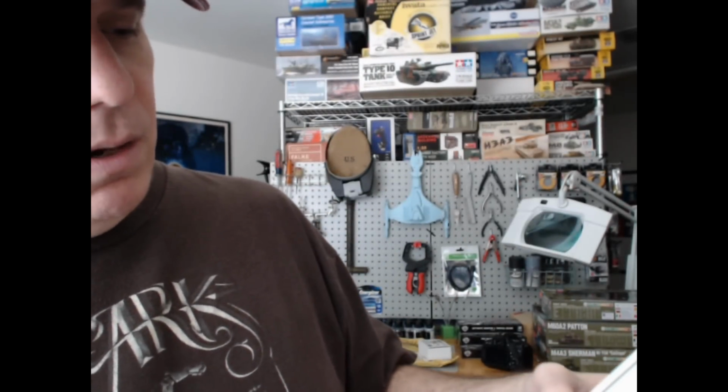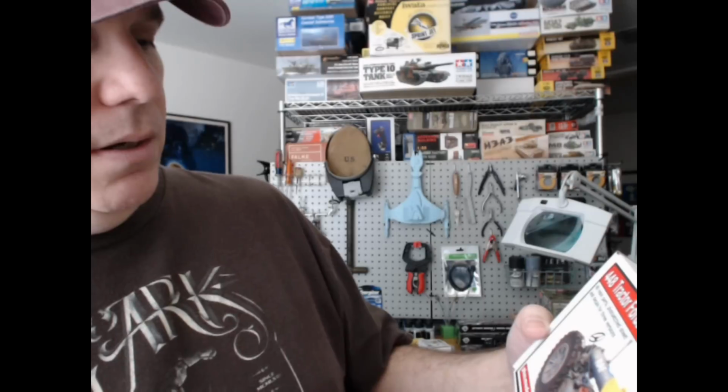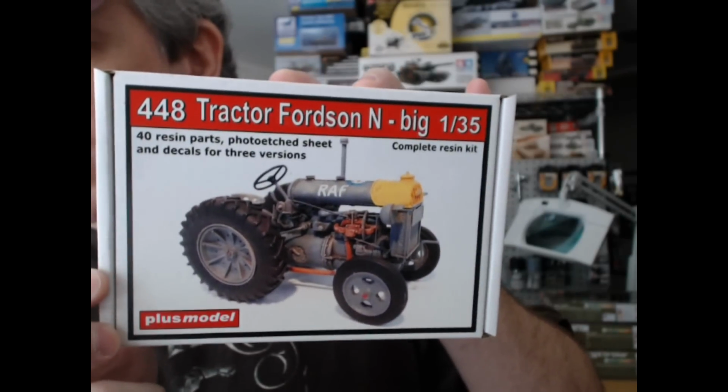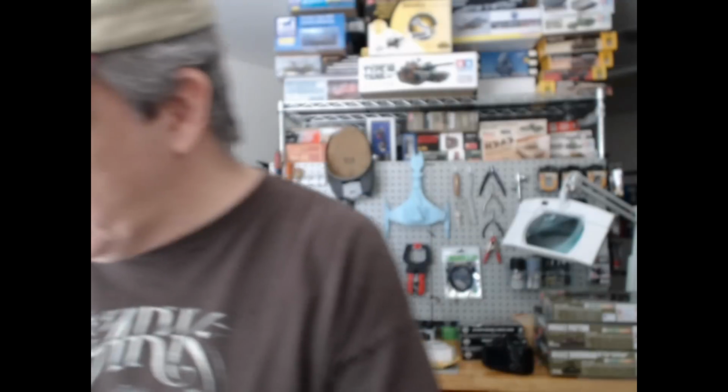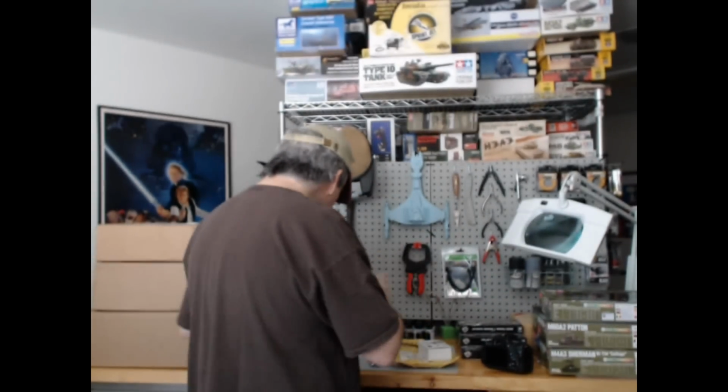Very commonplace, that particular style anyways. But it does say Fordson. But I think it looks like a Ford tractor. I'm not sure. Could be another brand I'm not familiar with. I'm not an expert on early 20th century tractors. Okay, so that's two of the small things.